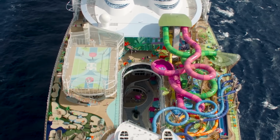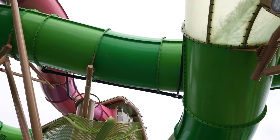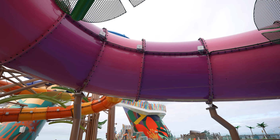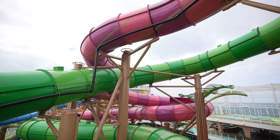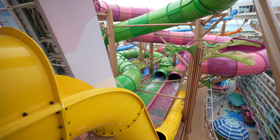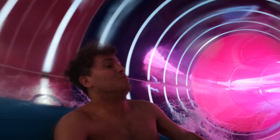Alrighty everybody, what you've been waiting for, welcome to Thrill Island. There is just so much stuff to go on here, but the best and the biggest thing has to be the Category 6 water park. There are 6 world record breaking slides on this, and they are just so much fun.